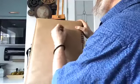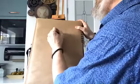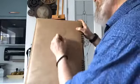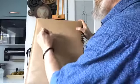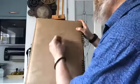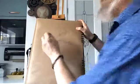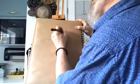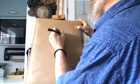Let's move on. Character three. Very simple underdrawing for this one.